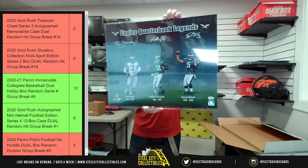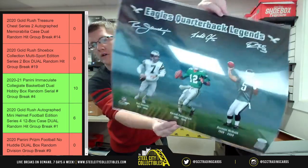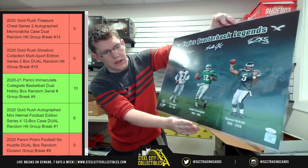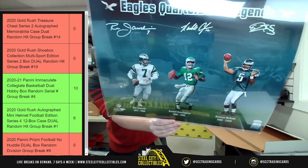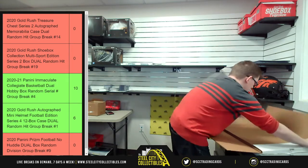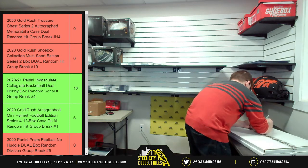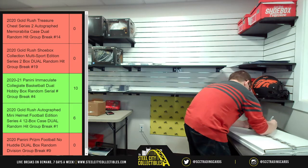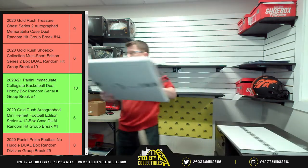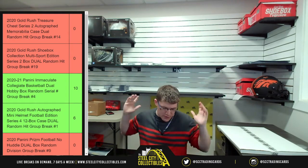All right, you're going to have the Philadelphia Eagles QB Legends. There you go, y'all can see it. There we go, now y'all can see it. So again, you got McNabb, Jaworski, and Cunningham. So the Philadelphia QB Legends. Eagles QB Legends. There we go. Eagles QB Legends. Fly, Eagles fly. They almost won last night.